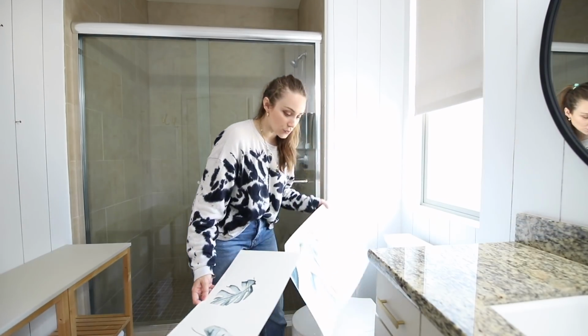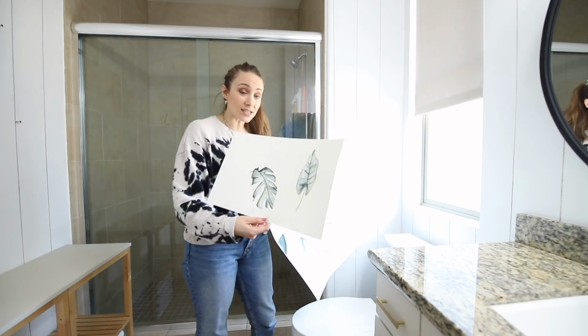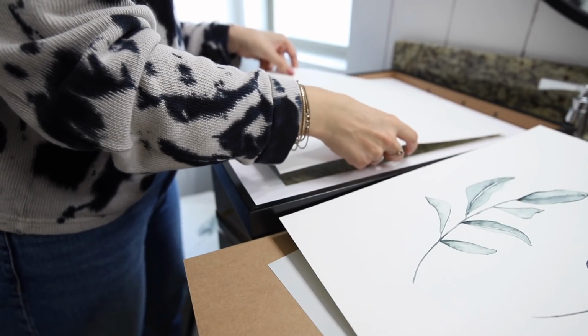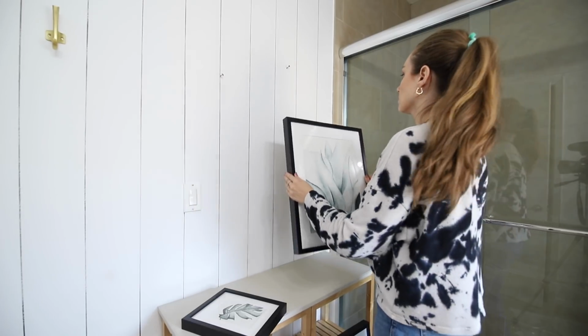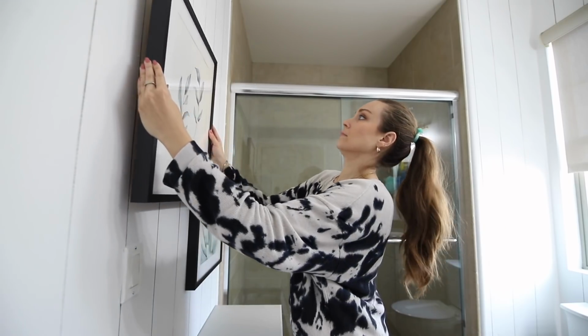Two the same size for the big frames that are gonna go back here on the wall, and then two of the other size because I actually have 4 frames. So I made each of these art prints to fit each of the size frames that I have for our gallery wall. And to keep the art in place, I used some masking tape on the back of the mat and arranged them on the wall so that we could avoid the light switch but have this really pretty simple gallery wall look.